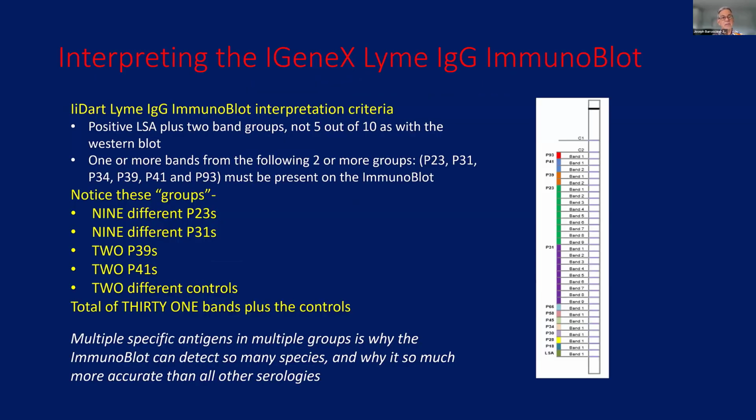The IgG ImmunoBlot is interpreted by finding 2 or more bands on the groups. Positive LSA as tier 1, and then 2 or more bands on the ImmunoBlot. And again, it's 23, 31, 34, 39, 41, and 93. To make it multi-species, just like with IgM, there are 9 different 23s, 9 different 31s, and so forth. So you're getting a lot of different species, you're getting a lot of accuracy.